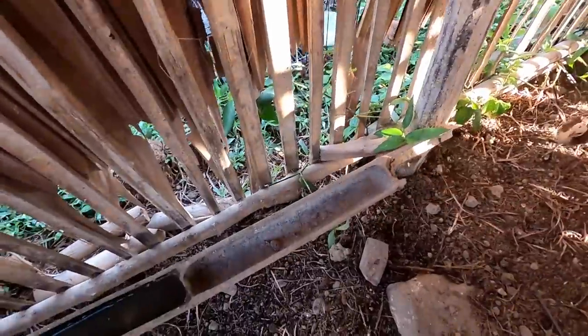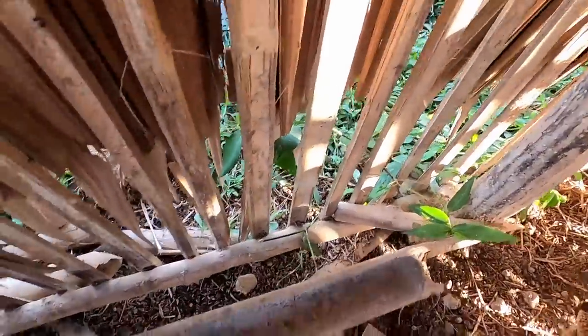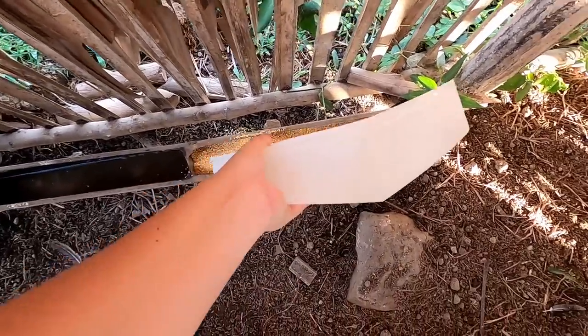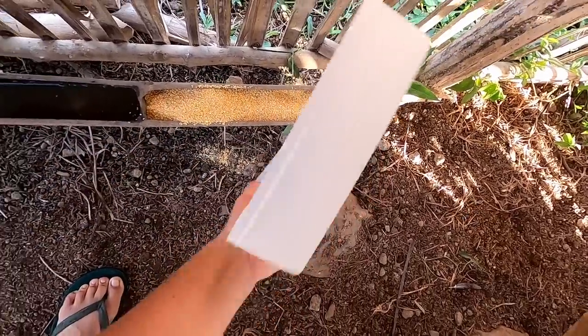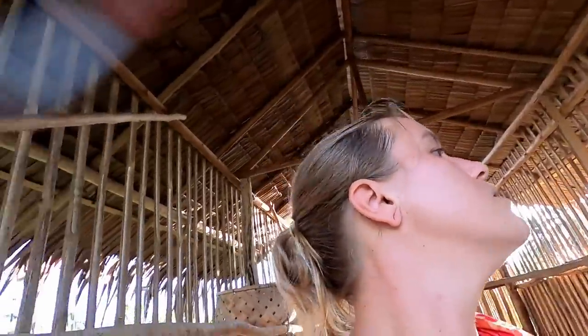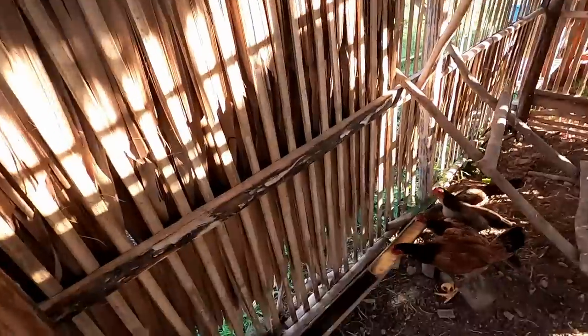The rest I will put inside here. The water is already dirty. I have to change it. But I will do it soon when they are done feeding. Oh, they are hungry.